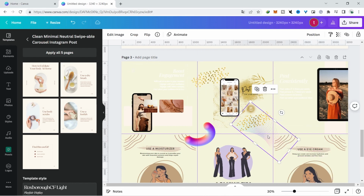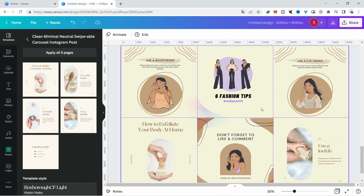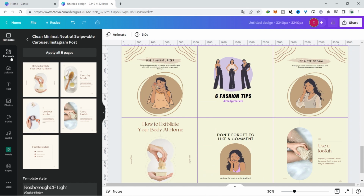After you fill in every part of the Instagram post that you make, sometimes you need to tidy up a few things, including adding some elements that are lacking or reducing elements that are redundant, and this is free depending on each other's creativity.